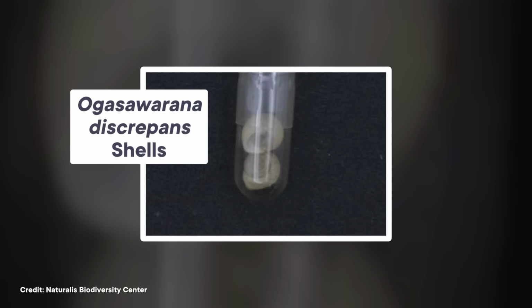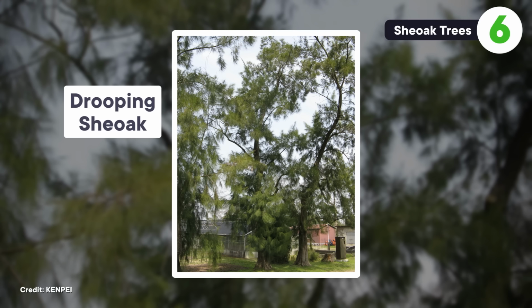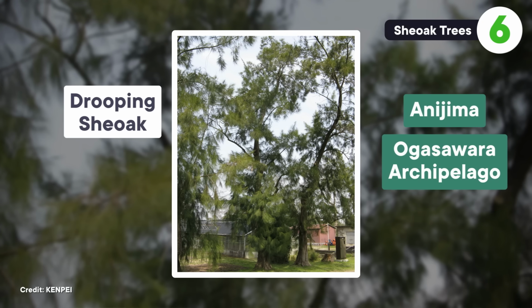Japan in particular has a problem with black rats. They wreak way more havoc than the typical ratty shenanigans you'd expect in attics and back alleys. Black rats also threaten native species, including one of its favorite snacks, the Japanese land snail. This is where our invasive tree steps in. The drooping sheoak is also native to Australia, just like eucalyptus. But now it's found on Anijima, an uninhabited island in Japan's Ogasawara archipelago.